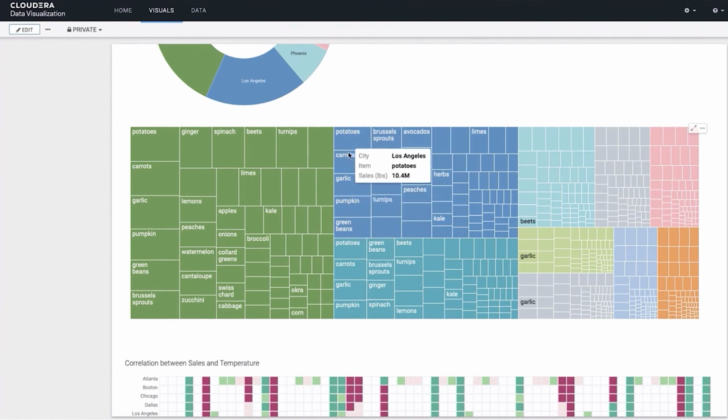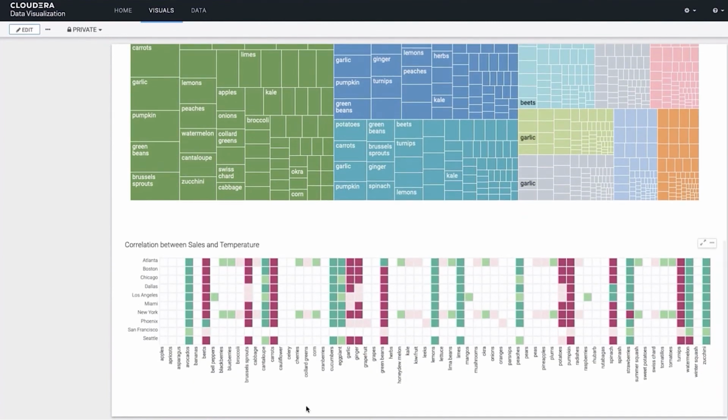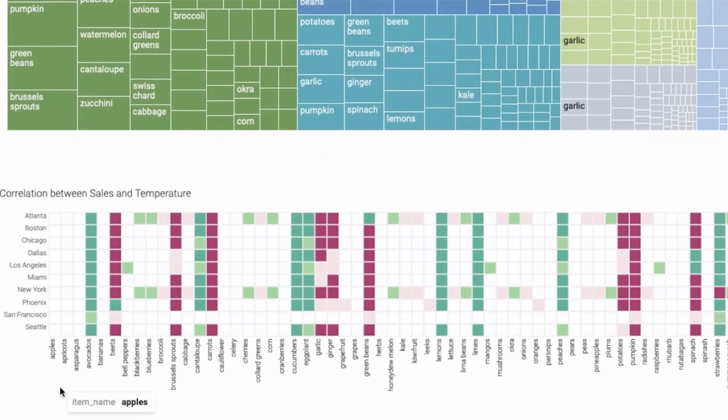But what's really fun is what we've added to the bottom of this chart. This is where we get directly into the weather correlation information. And this is where we really get to use that. So let's zoom in on that a little bit. And what we see here is wherever there's a dark green, that's a strong positive correlation. A light green is a weak positive correlation. Dark red is a strong negative correlation.